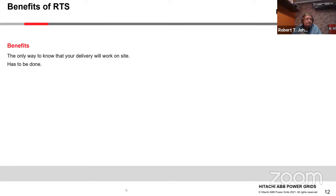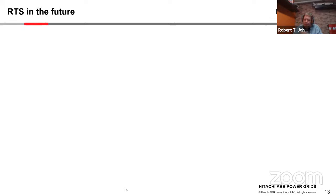RTS in the future. Simulators probably will get more powerful. You can have larger and more detailed models. Then the question is what you want to do with it. As we see, our approach has been working. We think that we will get better models, but no larger network needed for us.